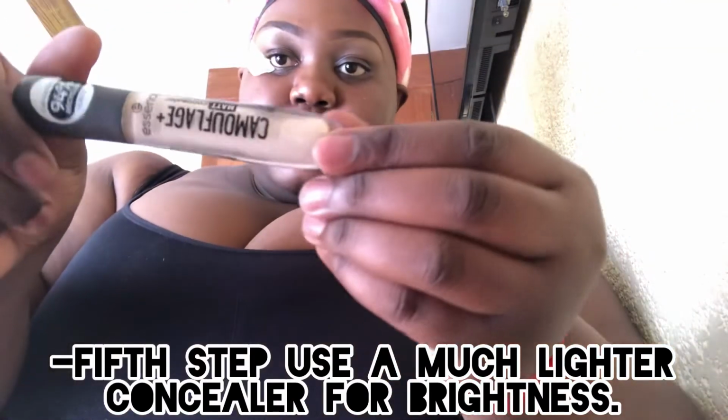Oh, okay, let's see. First, let me put in concealer. Oh, I forgot. I'm gonna use this one. I bought it at TikTok. It was 50 something rand. I'm just gonna put it on my eye. And then I'm just gonna blend.